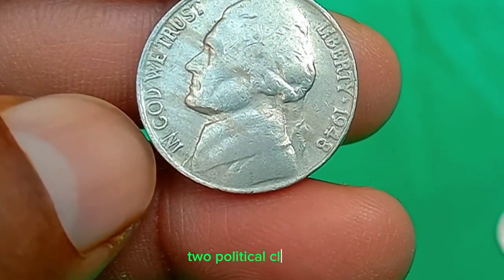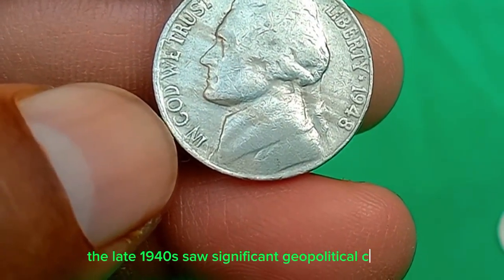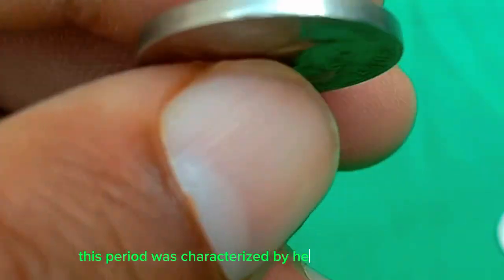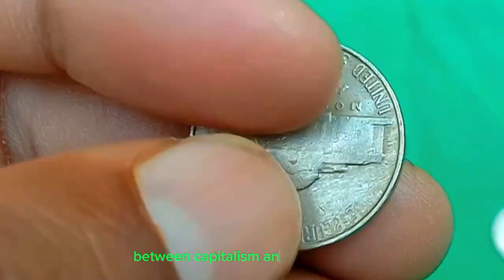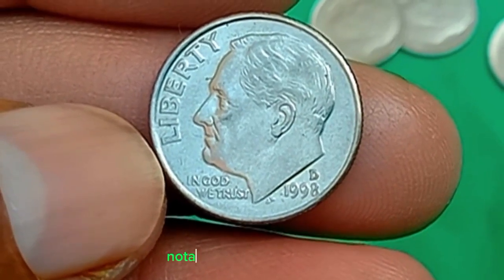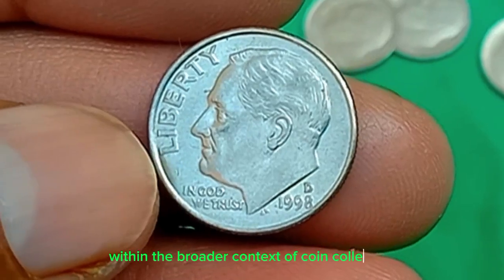2. Political climate. The late 1940s saw significant geopolitical changes, including the beginning of the Cold War between the United States and the Soviet Union. This period was characterized by heightened tensions and the ideological struggle between capitalism and communism. The 1998 D Roosevelt dime is a piece of American numismatic history, notable for both its design and its place within the broader context of coin collecting.